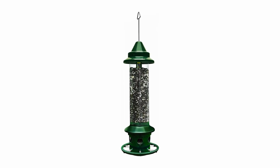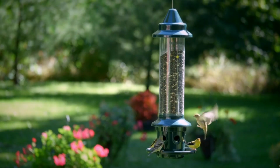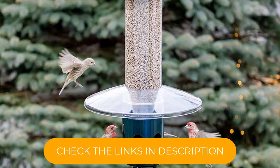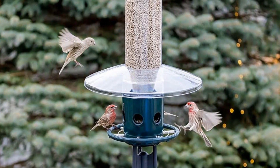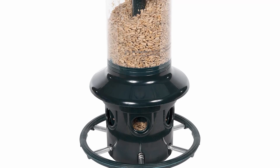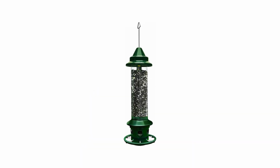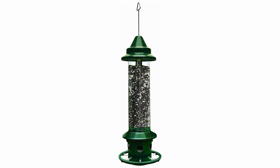The adjustable, pole-mountable design, pole adapter sold separately, allows you to mount this feeder wherever you want in the yard, giving your birds the best access to their food. The green color of the feeder helps it blend into your outdoor space, while its metal construction ensures years of reliable use. With its squirrel-proof design, you can rest assured your birds will get the food they need without being thwarted by pesky squirrels. Keep your backyard birds happy with the Brown Squirrel Buster Plus Squirrel-proof Bird Feeder.